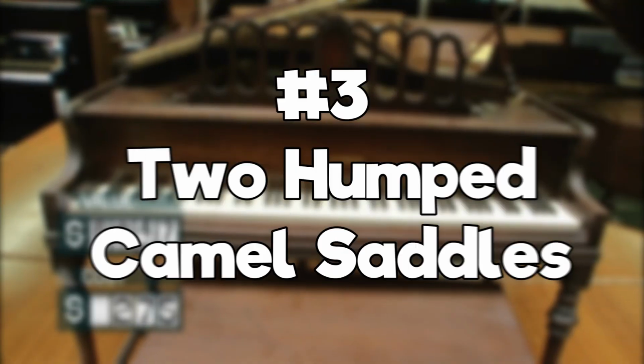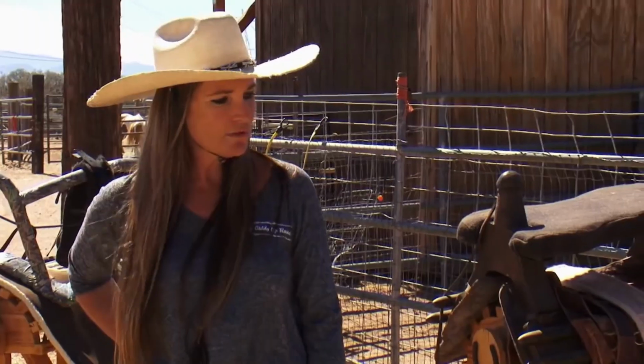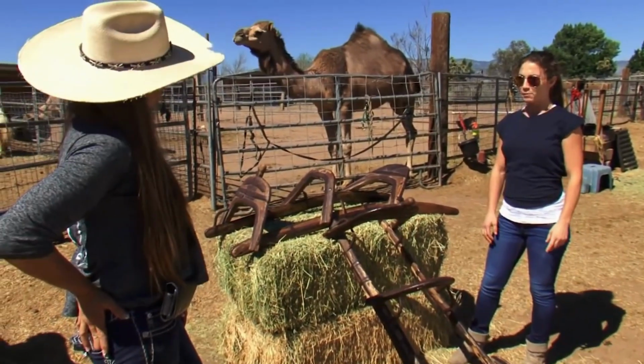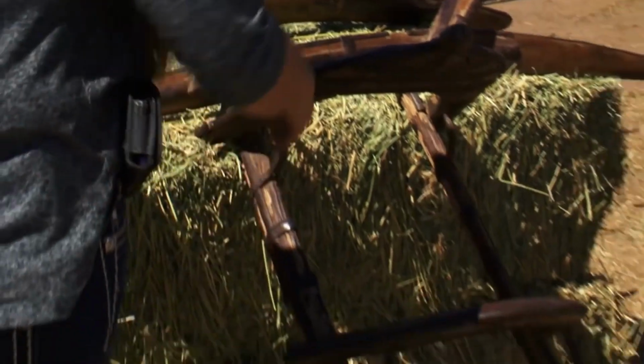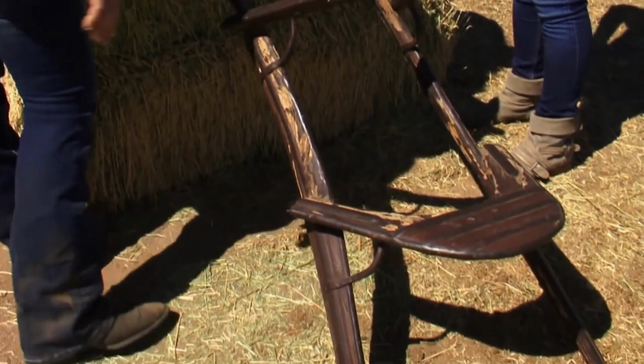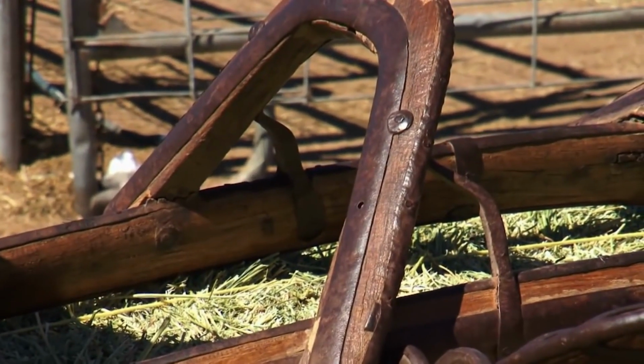Number 3. Two-humped camel saddles. When Mary goes shopping, she only bids on storage units she knows have special valuables and things she simply loves. When she agreed to buy this $150 junk locker that nobody else wanted, she didn't know there was a hidden saddle in the back. Not only was it an animal saddle, but it was also a specialized saddle designed for camels with 2 humps instead of the normal one.